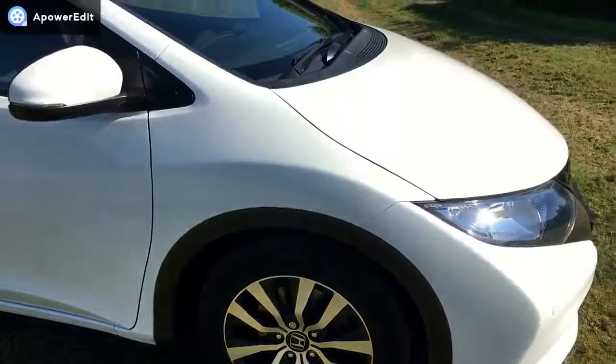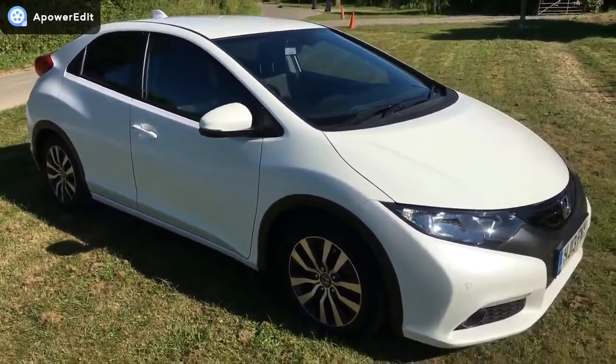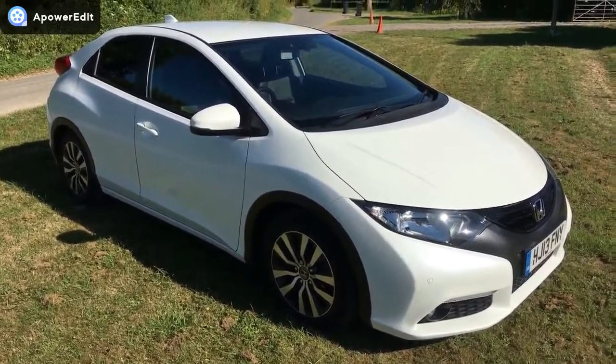So overall we're looking at a car which is in absolutely beautiful condition. It's not to say there isn't the odd mark that either I've missed or the camera hasn't picked up on, so I do apologise. You know, we do positively encourage people to come and see these cars.